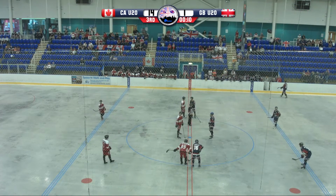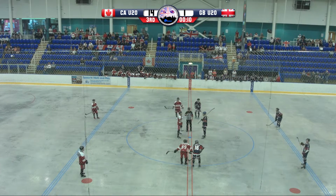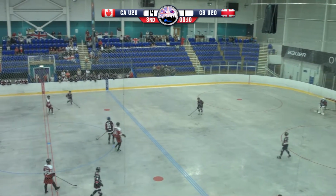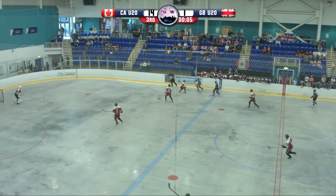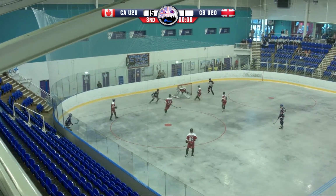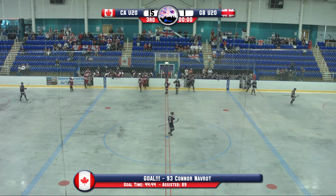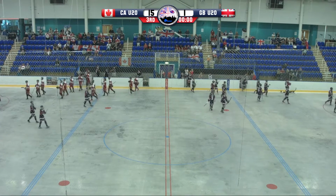So Canada comes straight back after conceding that goal. And pot number 15. Matt Ragg with it for GB. 10 seconds to play. It's Conor Navrot for Canada. And that's Canada's final action. And win for Team Canada, 15 goals to 1.